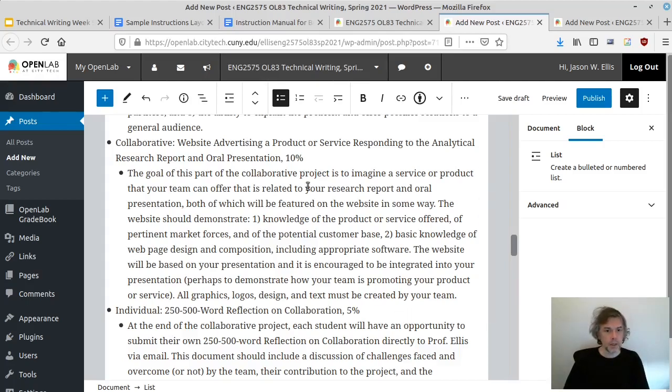And so here, the goal of this part of the collaborative project is to imagine a service or product that your team can offer that is related to your research report and oral presentation. And this offering is only the solutions that you've done in your research, okay? You're not actually gonna be doing these things, both of which will be featured on the website in some way. The website should demonstrate, 1, knowledge of the product or service offered, meaning the solutions, of pertinent market forces, and of the potential customer base.